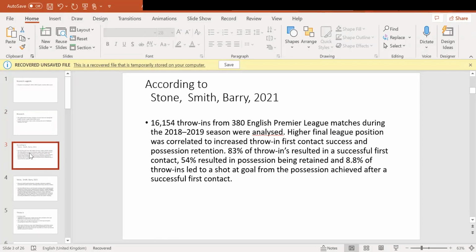Just in brevity, according to Stone, Smith, and Barry, there were 16,154 throw-ins in Premier League matches during 2018-2019 that were analysed. Higher final league position was correlated with increased throw-in first contact success and possession retention. 83% of throw-ins resulted in a successful first contact, 54% resulted in possession being retained, and 8% of throw-ins led to a shot at goal from possession achieved after successful first contact. You get a chance to read that. It's a really interesting paper.